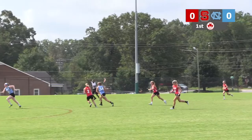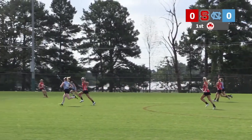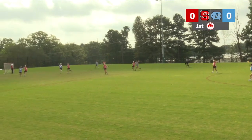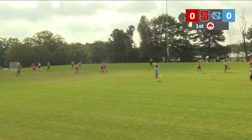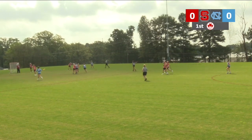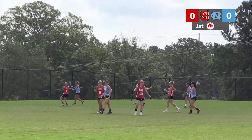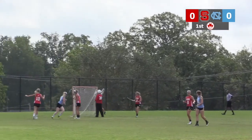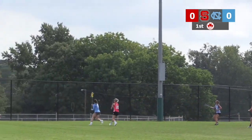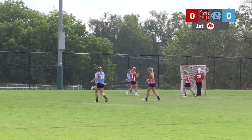Looked for a bridge here, but couldn't find her, and that's going to be stolen away by Riley. Riley now with it. Riley running the fast break. Riley's going to pass it off to Kimberly. Kimberly with it now on the back of the goal. Kimberly. Errant pass by Kimberly. Yep, she was looking for Maddie. Maddie came up with it anyway.